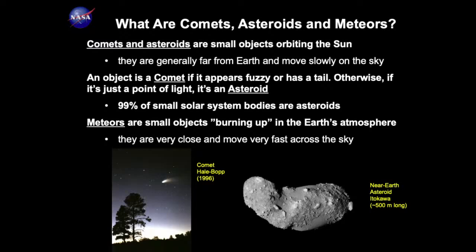Now, some people ask about meteors, and those are small objects that are burning up in the atmosphere. So that's something really close, and it happens really fast as a small rock or pebble burns up in the atmosphere. I'm not going to be talking about meteors. I'm talking about stuff orbiting the sun. At the bottom here, you see Comet Hale-Bopp back in 1996. That was one of the great comets, and you could just go outside in your front yard, even if there were streetlights, and you could see that comet hanging over your house. It was really quite bright, even though it was far away. And on the right there is a close-up of one of the near-Earth asteroids, and they're just rocky bodies. Slide 4, please.